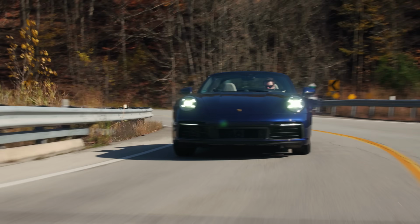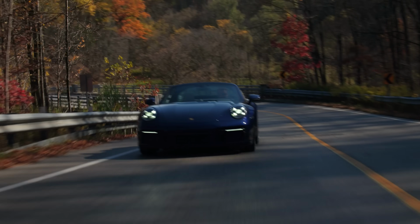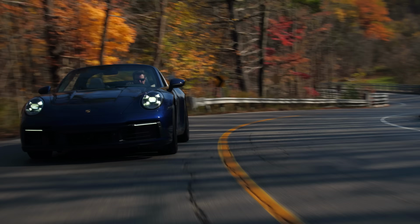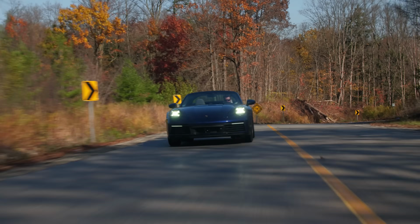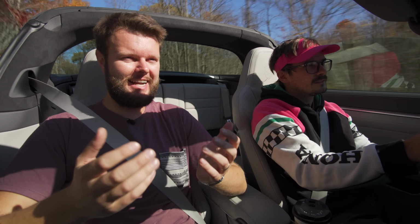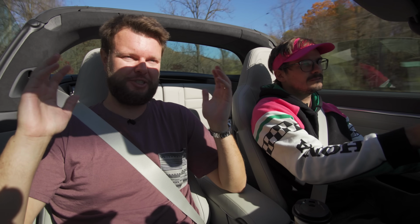But off that initial launch and general speed, this does feel a tiny bit slower than the Carrera 4S we previously drove. Yeah, it's almost a full second slower to 100, but when you're just driving it around and you don't drive them back to back, it doesn't really feel like that. I still think this is really fast, and if you want to save yourself some money versus the S, I think you're just fine going with this one.